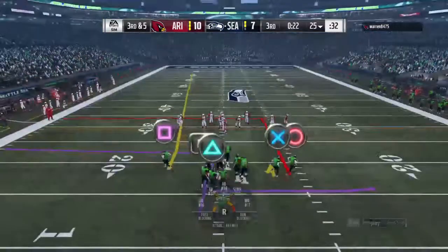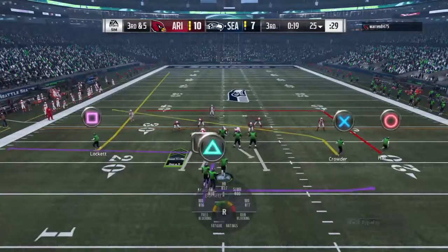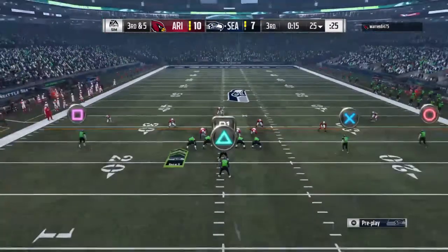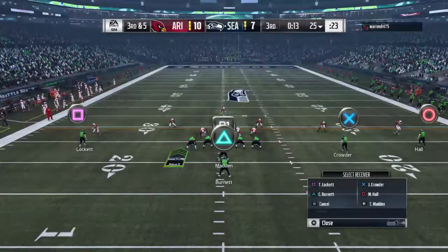Let's go work. Let's go to work. Let's go, 14. Move 15. Go.